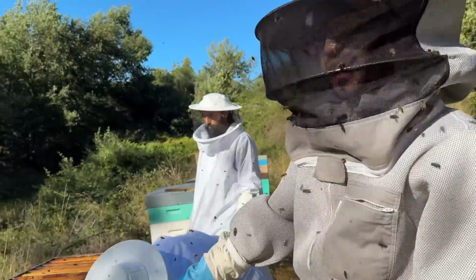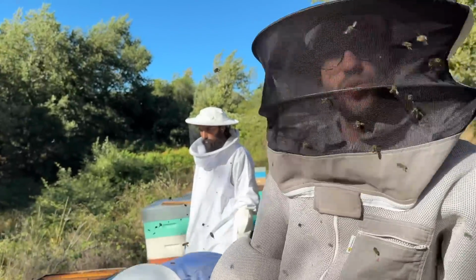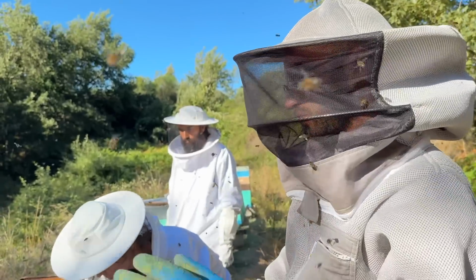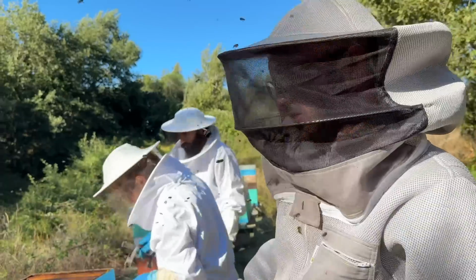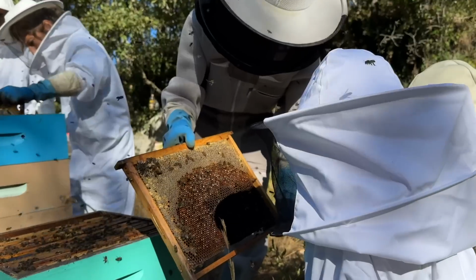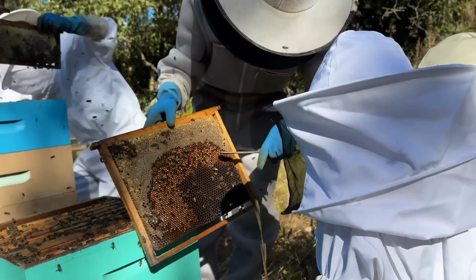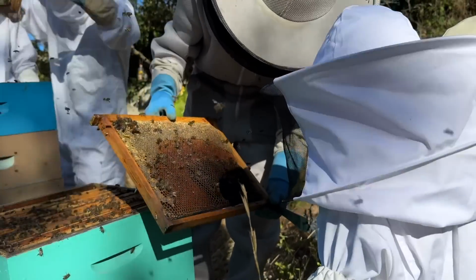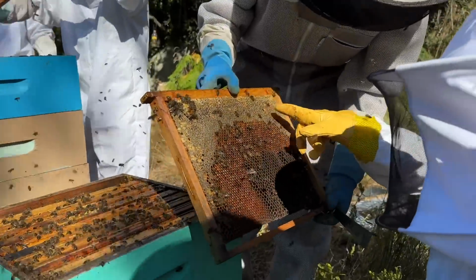So now we check the hive. We're going to see where the brood is, and then we're going to place the medicine. After that, we close the hive, we put food, and that's it. You see the several colors of the pollen, how many yellowish tones they have. And in here there's honey.